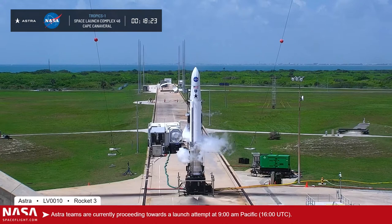NASA has an incredible mission overview about these small satellites that you can find a link to at astra.com/mission/tropics-1. Awesome. And of course, today's flight is the first of three missions for the TROPICS program. There are two satellites on board today. Six satellites are planned in total across the three flights, all launching from here at Cape Canaveral. Today's first flight is on schedule so far.